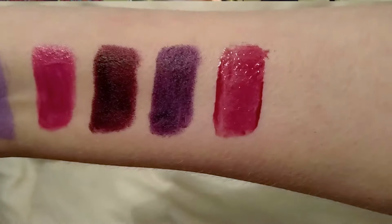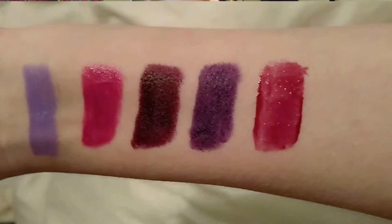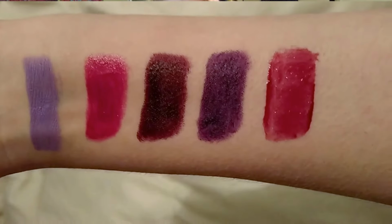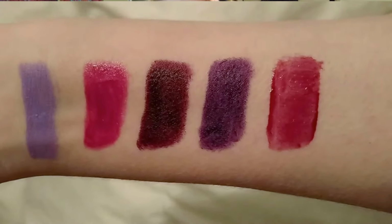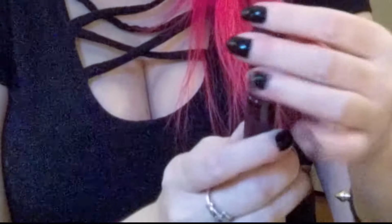We have the NYX Butter Gloss, in the shade Devil's Food Cake, and it is just a light little glossy gloss, and it goes great over things. It is almost like the butter stick that I showed you earlier, in that it is not as pigmented as some of the other ones, which are more full coverage. It is a bit more sheer, but it is still a very lovely color, and it's a little less berry than the other one.